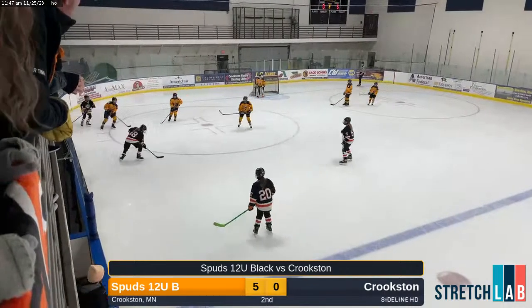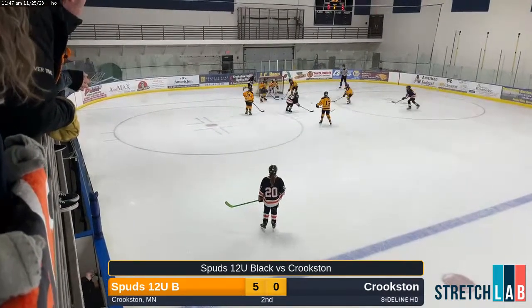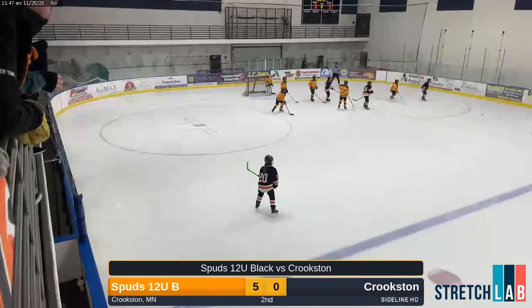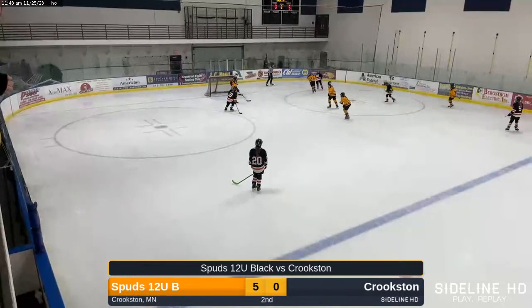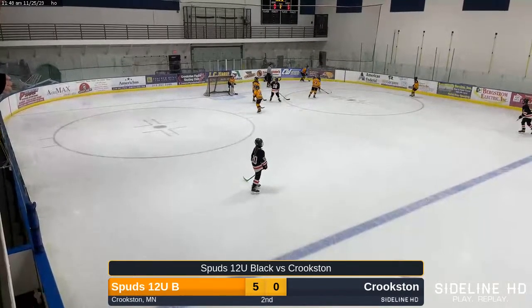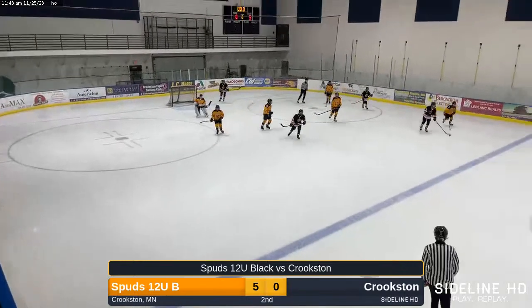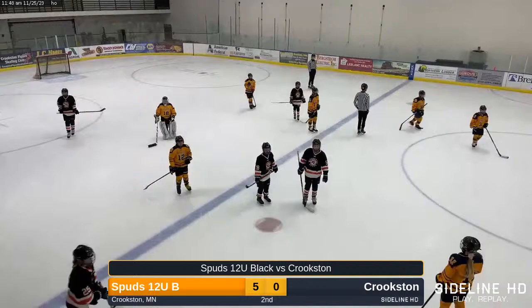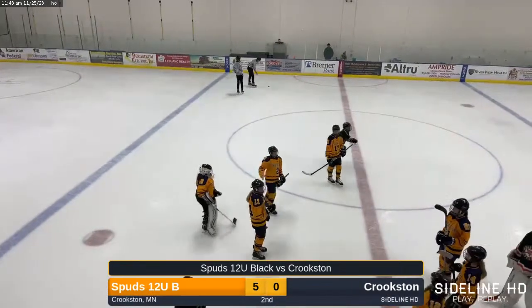Goes off the boards in the back, comes over to Lucy. Lucy sends a shot in. Goes left to the post. Sailor gets it, sends it back to Maddie again. And she's going to send it back to Sailor, but it scoots past her into the corner. Ooh, Ellie's trying to send it back and falls down. But that is the end of the period. So the end of period number 2. And the Spuds are up 5-0.